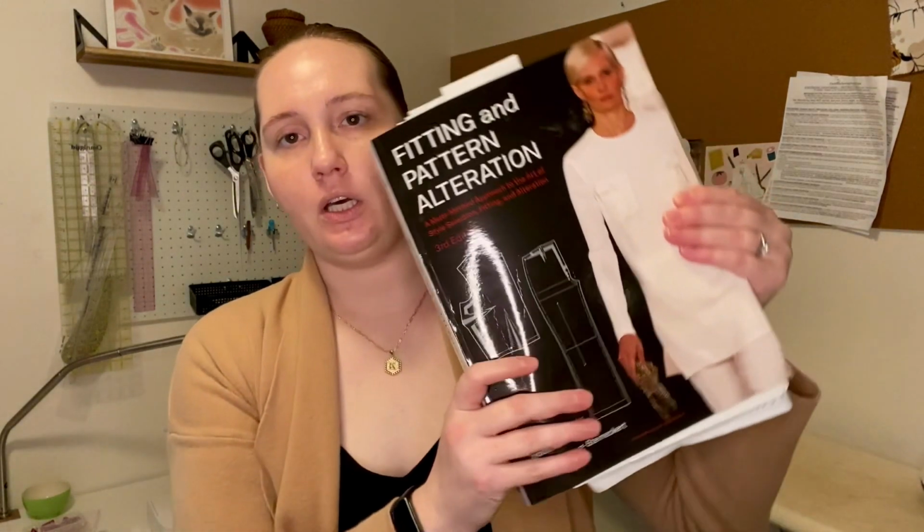I just wanna take my time to see if this is a way to tell if knits are gonna fit. I'm gonna use this book, Fitting and Pattern Alteration, a Multi-Method Approach. If you haven't seen this book before, I got it when I was trying to fit the Gilbert top, and I've heard about it for many years, and it's a little expensive. I think it's about $100.